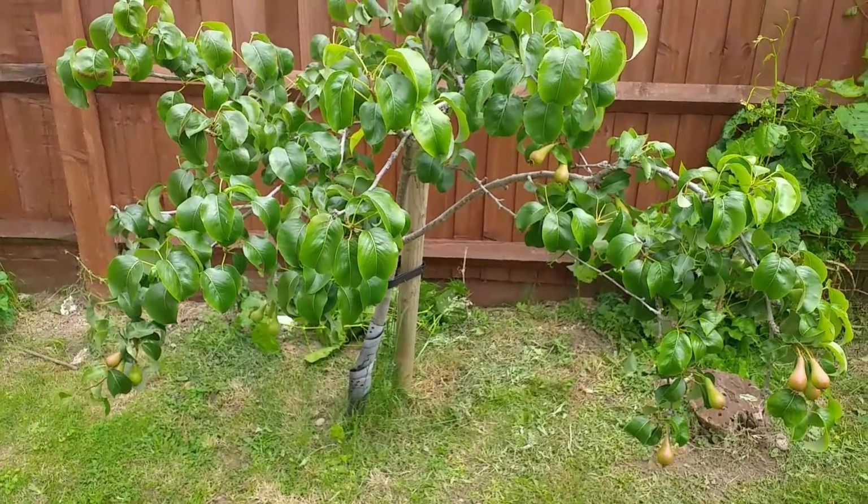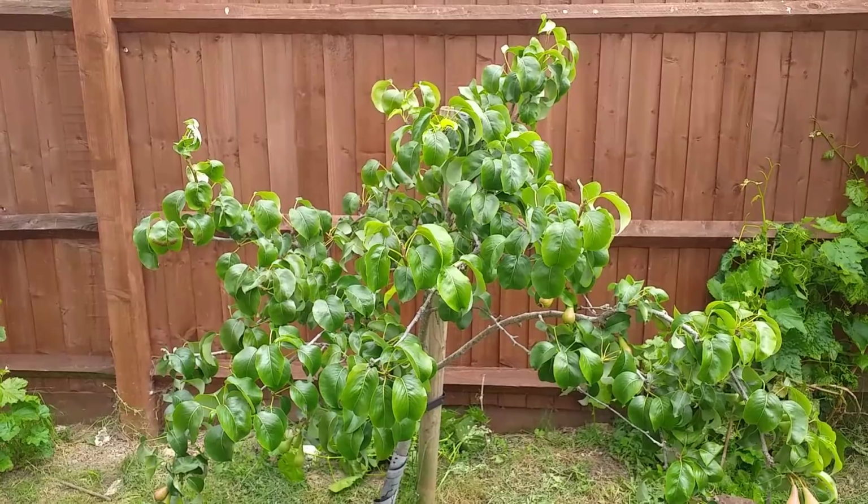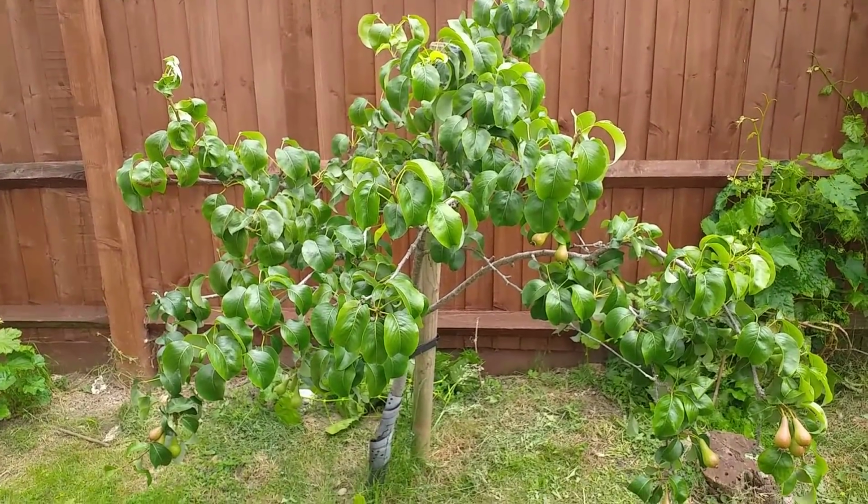I mean, you can see the size of the tree, look. It's not exactly big, is it? But it's beautiful. I love it.